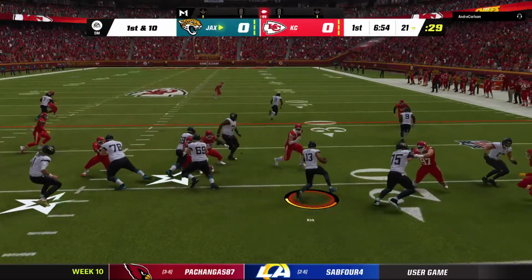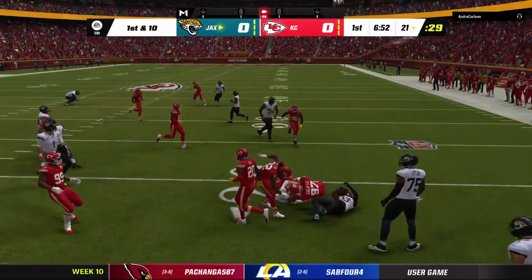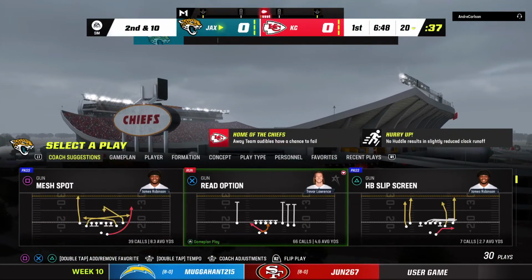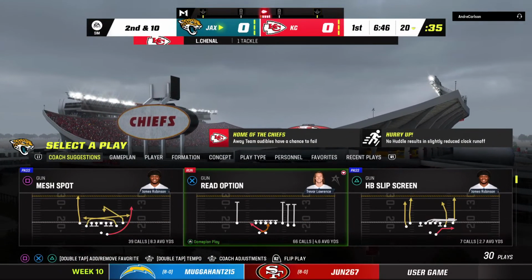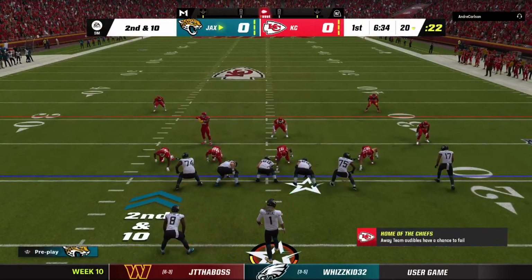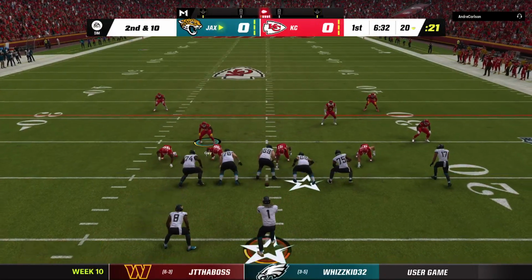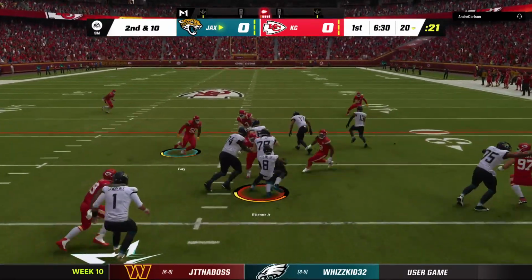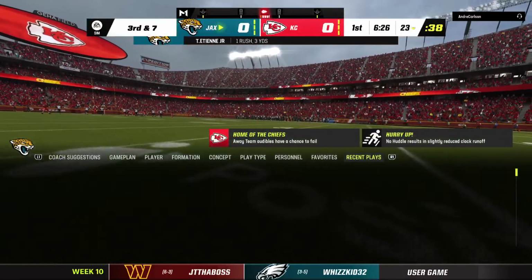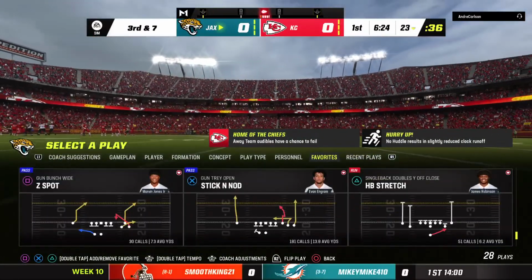From the shotgun now, here's an inside give. And he'll hope that this is not a sign of what's in store, as he has to fight just to get back to the line of scrimmage. Call it no gain on the game's first play. And it's second down now. First carry for the Clemson man, Travis Etienne. And he'll be tackled at the 23 after a gain of 3.